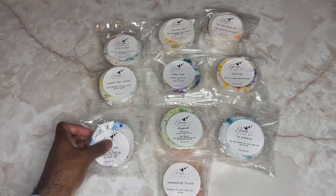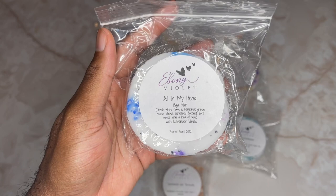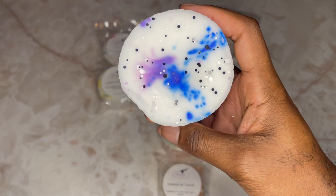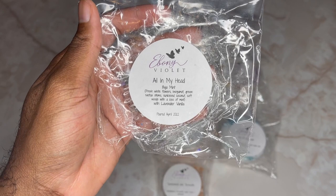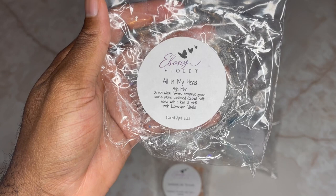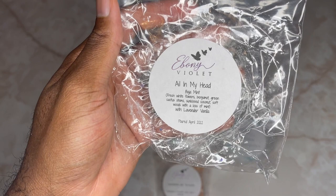Okay, next we have the first souffle here, which is All in My Head, which is Baja mint, fresh white flowers, bergamot, green cactus stem, sun-kissed coconut, soft woods with a kiss of mint, and lavender vanilla. Oh, this is beautiful. This is a beautiful nighttime blend. You really do get that lavender vanilla and then tie it in with that Baja mint. And with the Baja mint, I do get a little bit of that coconut and the green cactus. There is this green undertone to it, and it's tying in so beautifully with that lavender vanilla and that mint. Oh, this is a beautiful nighttime blend.